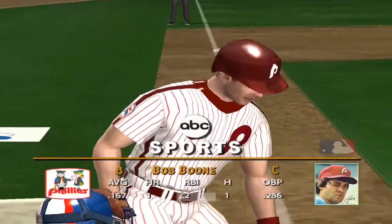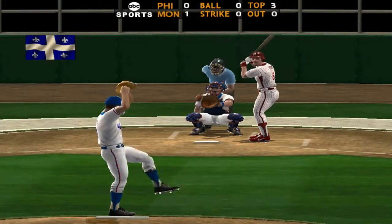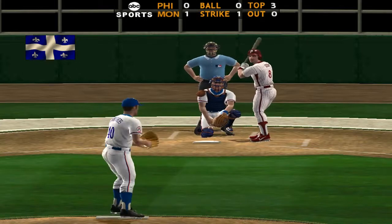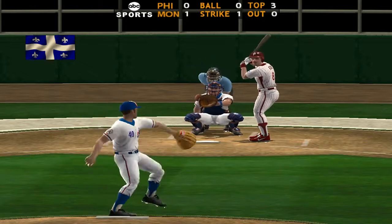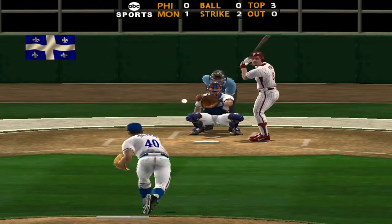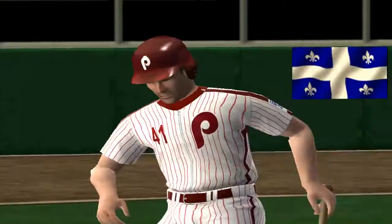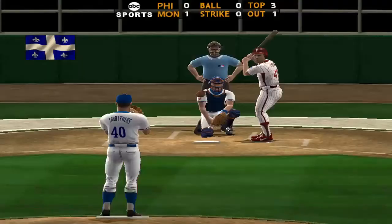Up next, Bob Boone. At the knee, a strike. Foul ball. He delivers. A hot grounder to first. In a world of uncertainty, it's good to know you can count on your infielder.